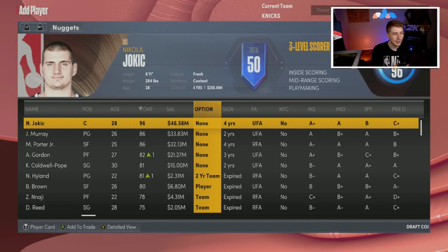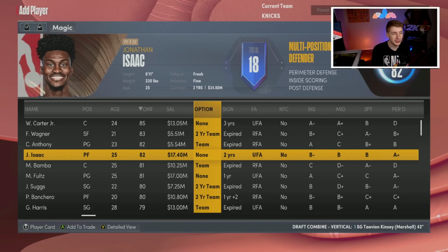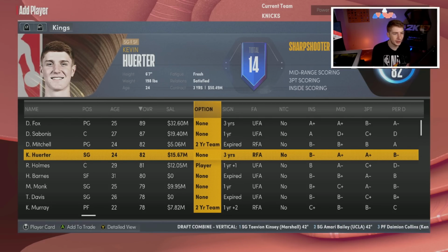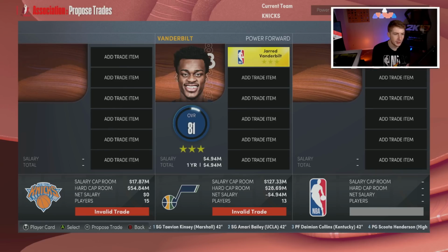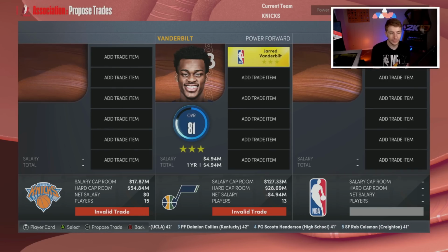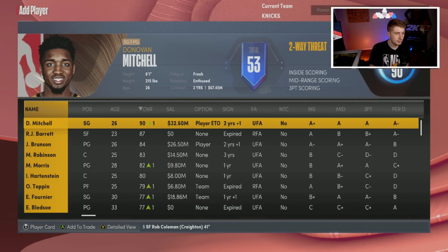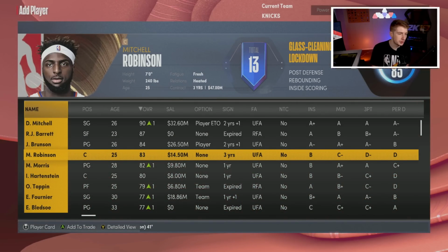The guy I had in mind, but I feel like I've traded for him quite enough lately, is Jonathan Isaac. I feel like Jonathan Isaac would be perfect for what we need on this team, but instead of going for Jonathan Isaac, we go for Jared Vanderbilt to switch it up a little bit. Jared Vanderbilt would be perfect because we just need a power forward who could play defense, really. We're not really looking for anything special because we have plenty of scoring right now between Brunson. So we didn't really need Julius Randle's scoring, in my opinion.